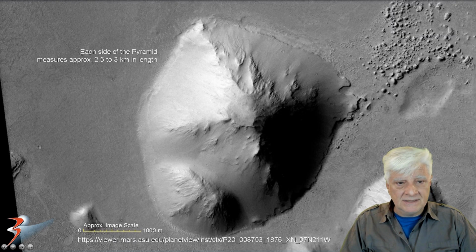This is the actual size of the pyramid, and we can see signs of what I think is water erosion. So if this is a swamp, then water in the distant past could have caused this erosion at the base of the pyramid, and each side of the pyramid measures between 2.5 to 3 kilometers in length. So this is a huge pyramid, folks. I call it the Great Pyramid of Mars.